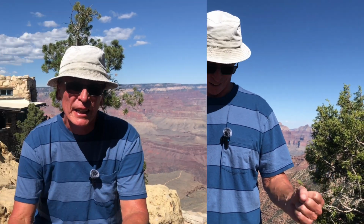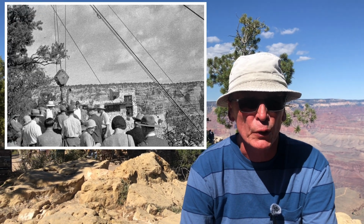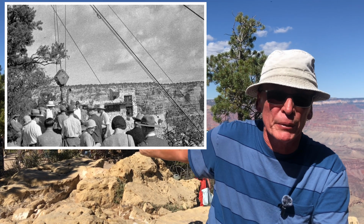Internet know-it-alls might tell you there's never been a single cable running into the canyon, and they're right. There's been not just one cable, there have been many. Sitting here on the south rim of the historic village of Grand Canyon, it's hard to believe the best documented of Grand Canyon's tramways sat right behind me.